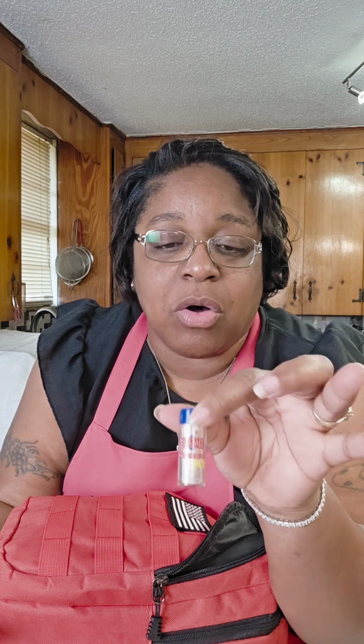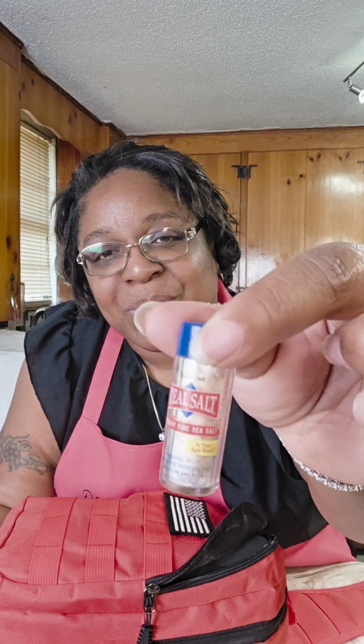Salt. A little red and real salt. So when you're drinking water, you need minerals. This is magnesium. These are all the minerals you need. So we keep a little pocket shaker in our bag also.